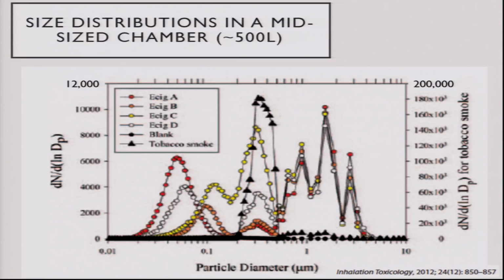This was another study where they were intending to capture what the impact would be on indoor aerosol, and they used 4 different electronic cigarette products. I apologize, this doesn't reproduce very well here, but the black triangles here are for tobacco smoke on a very different scale. So this is 200,000 dN/dlogDp versus 1,200 for the electronic cigarette products. What I think is interesting here again is that you see a very narrow distribution for the cigarette smoke, and about 10 times higher number concentrations compared to the electronic cigarettes, but really this long tail.